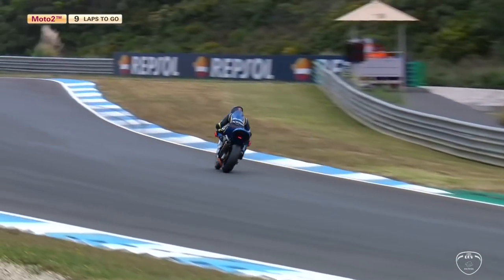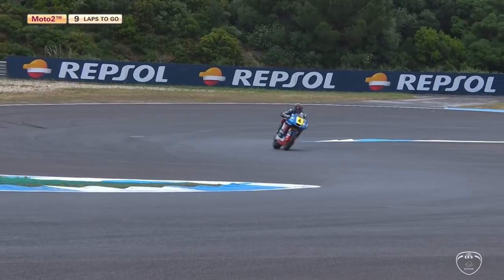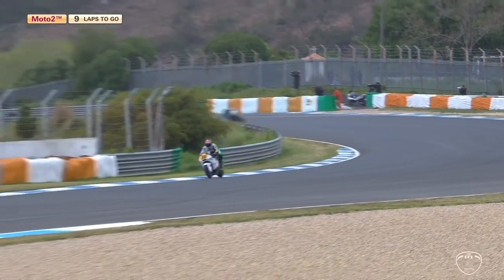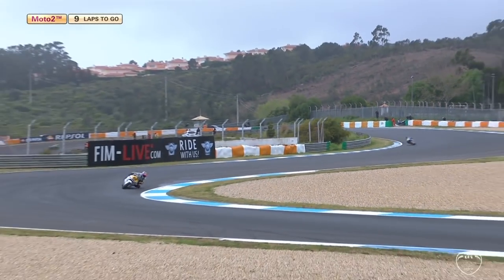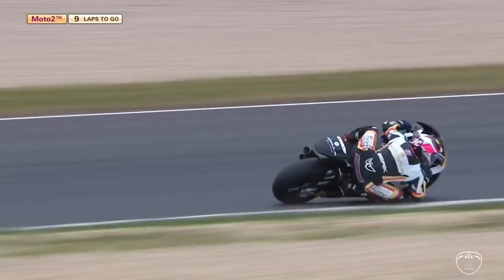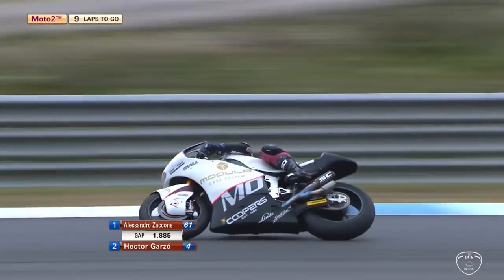No, he's done well. The camera panned to Thule, didn't it? Because he made a mistake behind, like we saw. We weren't sure what happened to Garzo, but he must have picked it up before the gravel. There's a little bit of runoff of tarmac before you hit the gravel. So, yeah, wow. Big moment in this race that now means Zaccone has a 2.2-second lead, and he's quickest in Sector 3 as well. So he's still pushing.